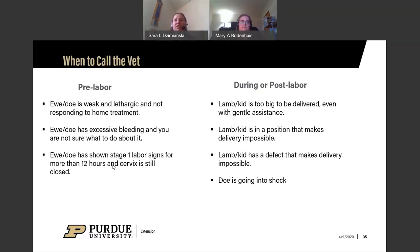or it has a defect that makes delivery impossible. Early in the time when we were raising goats, we had a doe that had Cache Valley virus, and she had a kid that had locked front knees. There was no way that kid was coming out without a C-section. The other thing is, if your doe is going into shock, you want to call the vet immediately. And that does happen if there's a very traumatic delivery.